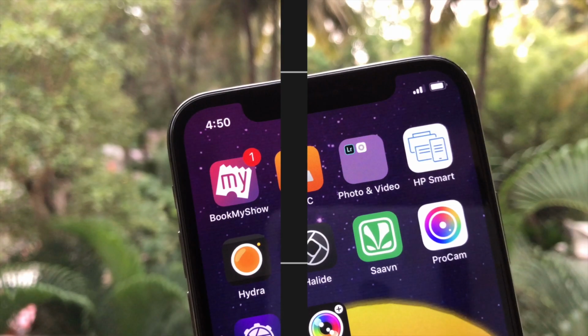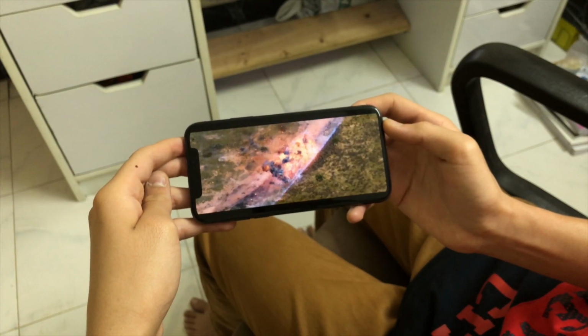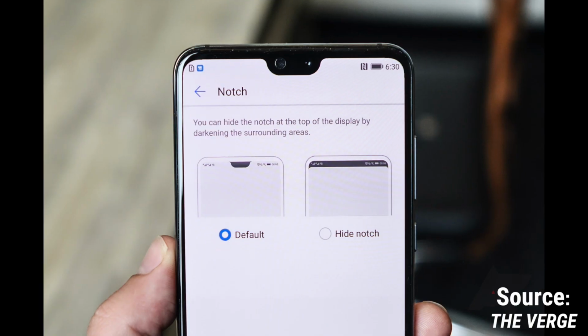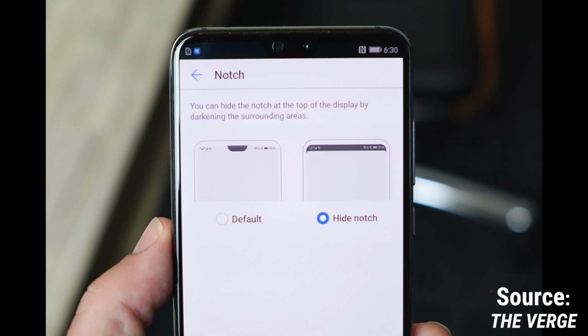At first it was a little annoying for 2 to 3 days, but now I'm used to it. The only place where I find it annoying is while watching full screen video, but other than that, you'll barely notice it. Nowadays, many companies are adopting the notch by shrinking its size and adding more notifications on either side of the notch. And some phones like the Huawei P20 Pro can actually remove the notch by adding a bezel, which makes it look like the Samsung S9. I wish Apple could do that, but you know, it's Apple.